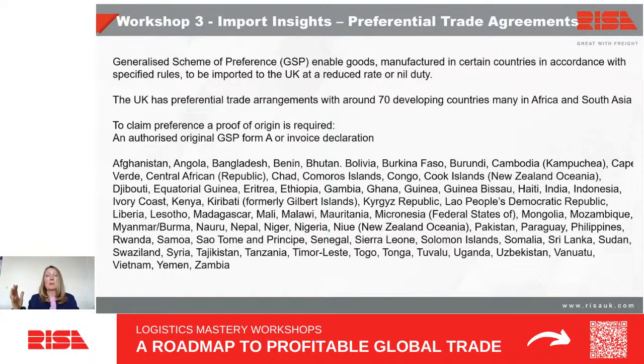A lot of people say, well, what are we going to buy from Ethiopia or Haiti or wherever? But when you look at that list, you've got India in there, and India manufactures a lot of high-end machinery, industrial machinery. We import a lot from India. Most of what is imported with us comes in under GSPs. You've got Indonesia, you've got Vietnam. Again, we do a lot with Asia as well. And Vietnam, you'd be surprised how much comes out of these countries.